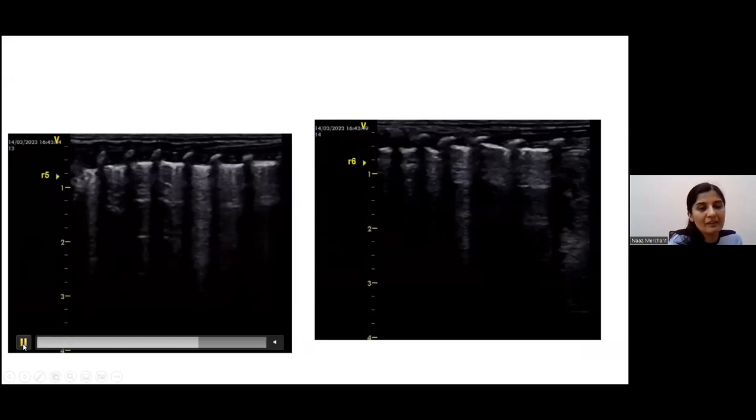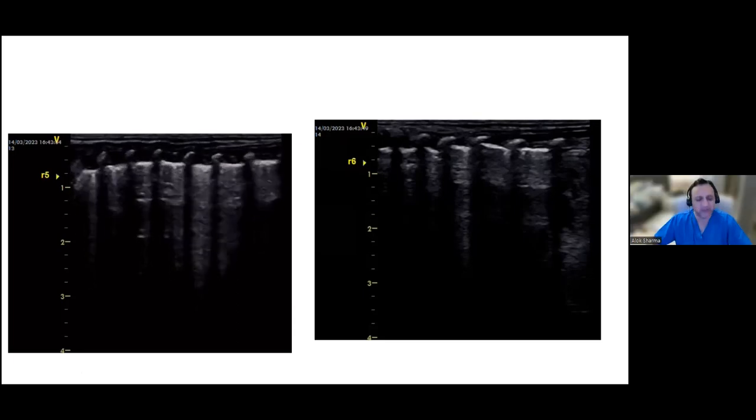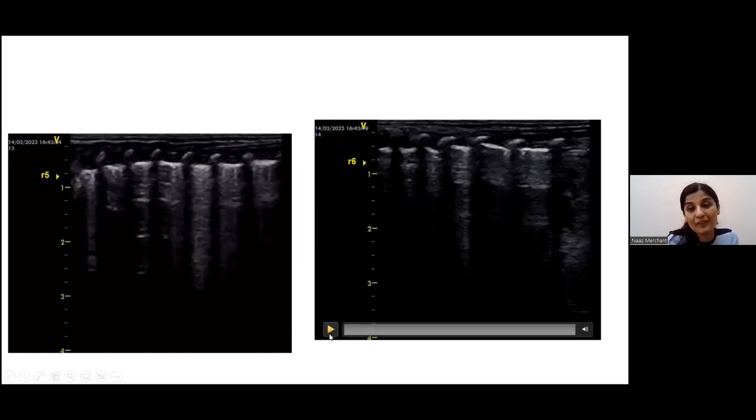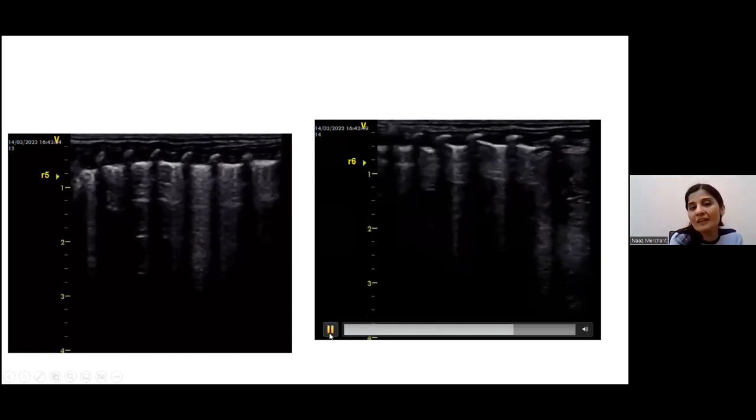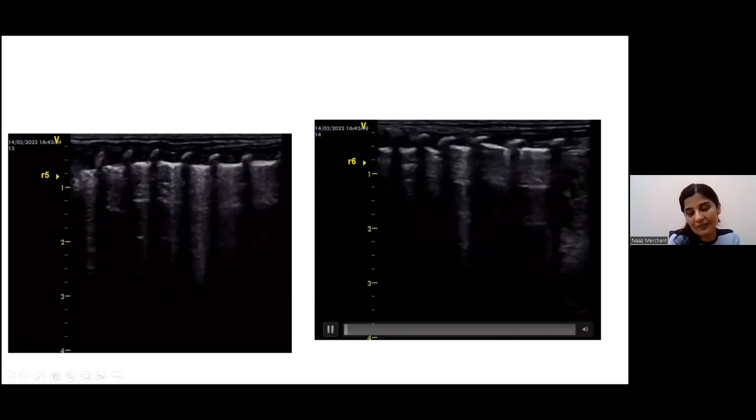And then R5, R6, the baby was prone and then we had put the baby supine as well. It had been 15 minutes. So therefore, I think the R5, R6 is more of an A profile, with B lines coming through, but mainly more of an A profile. And again, very similar in the R6 as well. Again, I'm losing a lot of depth in there as well.